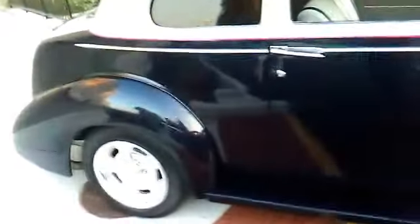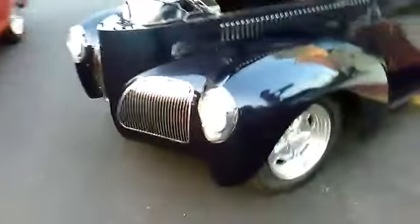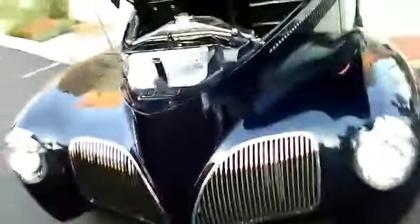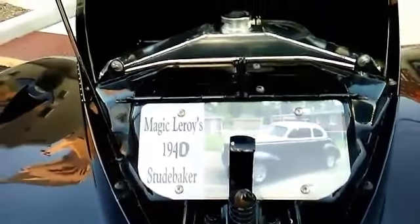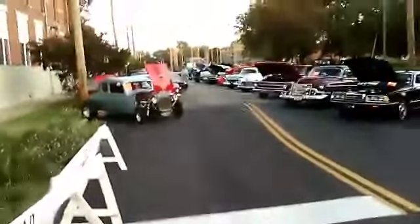Here we got it. I don't know what this is. It's a Studebaker? Yeah, it's right here. That's nice. That is very nice. So it's a Studebaker. Yeah, it's on the front. That's pretty sweet. It's really nice. Wow. That is sweet. There's a lot more cars this way. I'll get that and then go down that way.